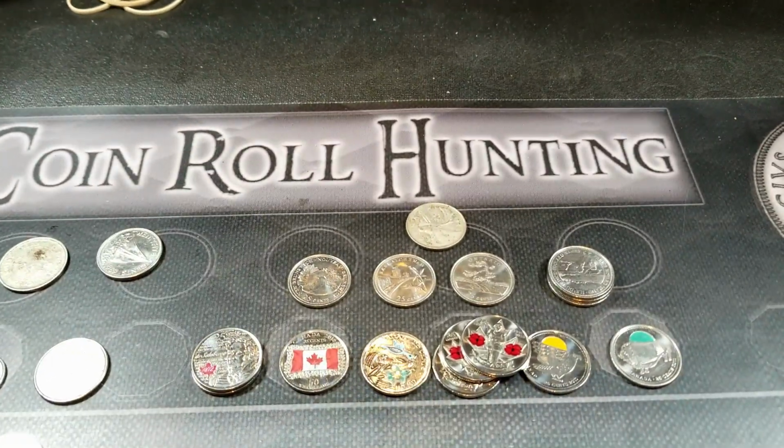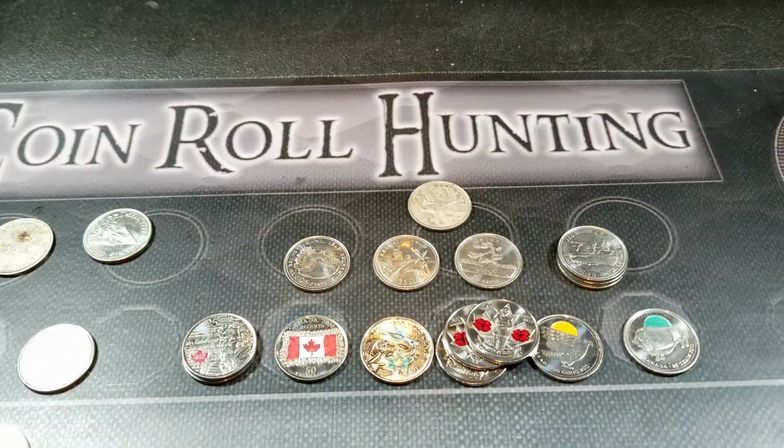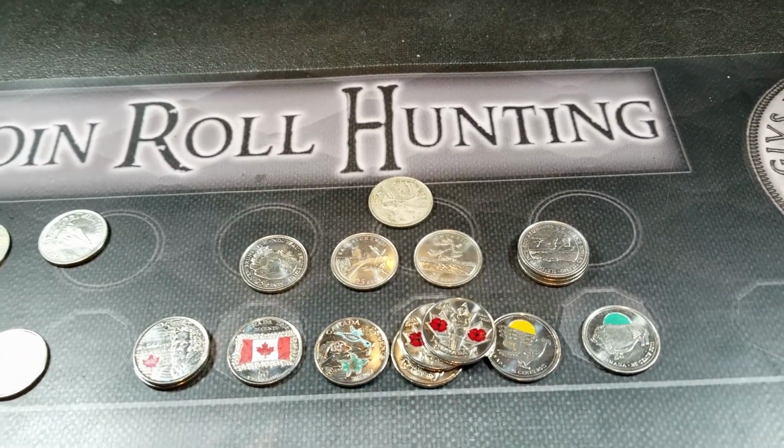We've actually got some nice quarters in there. Always nice to get those colored quarters. They look really sharp when you got a bunch of them sitting there.